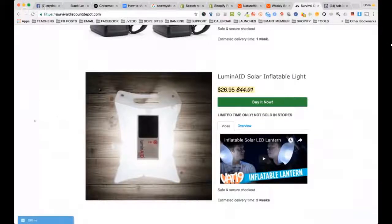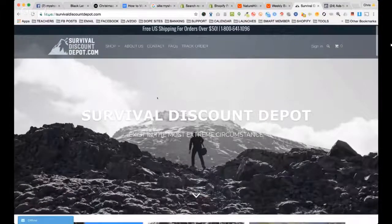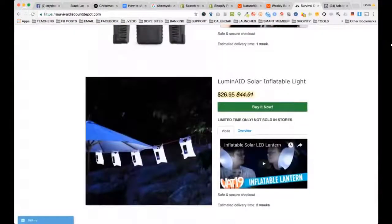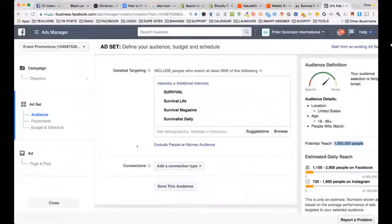So you can set up a survival site or some kind of thing, Survival Discount Depot, basic logo. You could pay someone $5 to design a logo for you. Set up a basic site with some products. Okay? That's how simple it is. I wish it was harder, but it's literally that simple. So that's what we show you how to do. Okay? We show you how to do this. Look, you target people interested in survival to go visit that page. And you have them go visit your page. And then you just try converting those customers into sales. When they do, you make money.